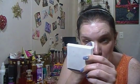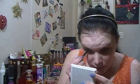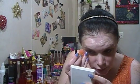Okay, let me get my wipe here. Clean up in the corner there. I usually do not line my upper lash line when I'm in a hurry, because you know I'm in a hurry, so I don't have time for that. I'm using my Too Faced black eyeliner and quickly lining my lower lash line. I try not to tug on my eyes as much as possible.